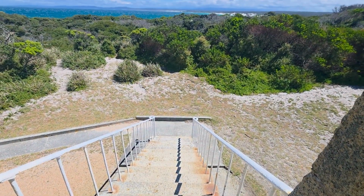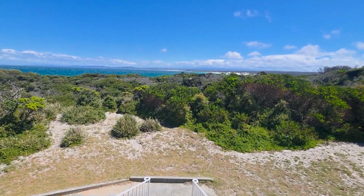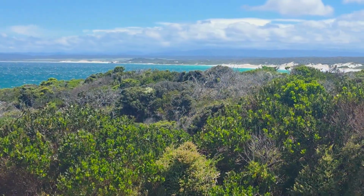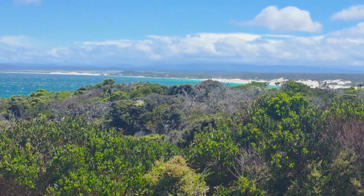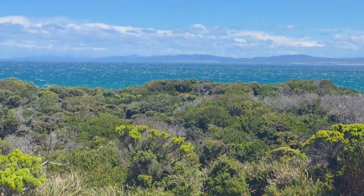I'm in the doorway of the lighthouse and looking south now. The wind is absolutely whistling, and while those beaches are really beautiful, you can see the strength of the wind on the waves, the white caps.